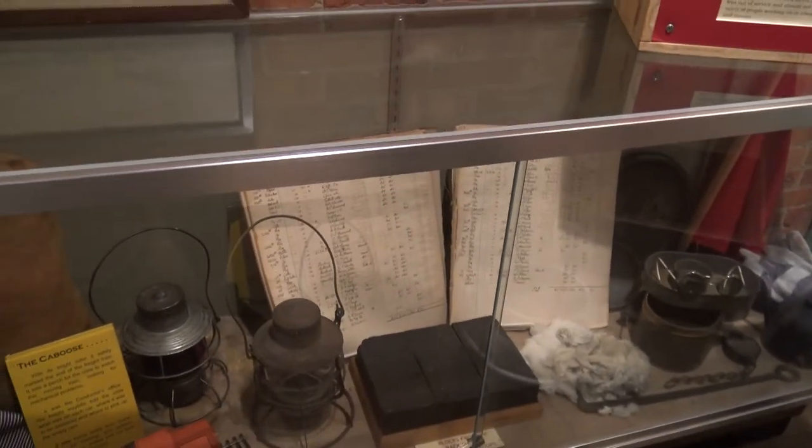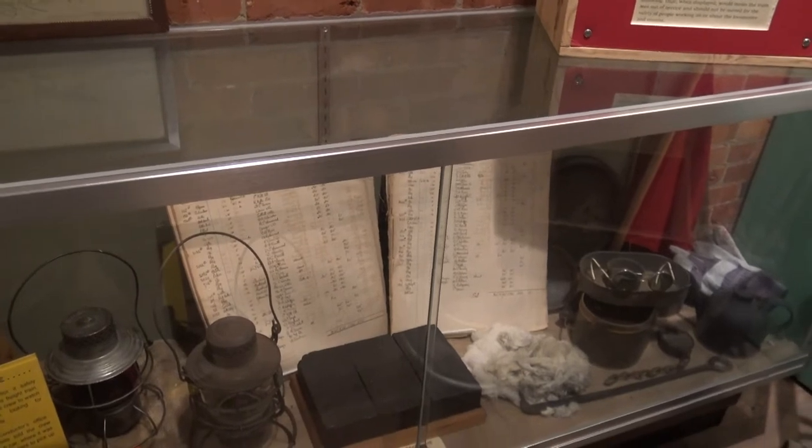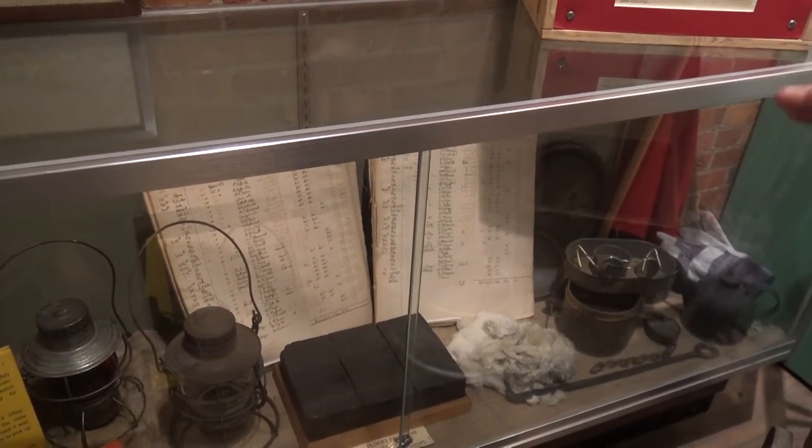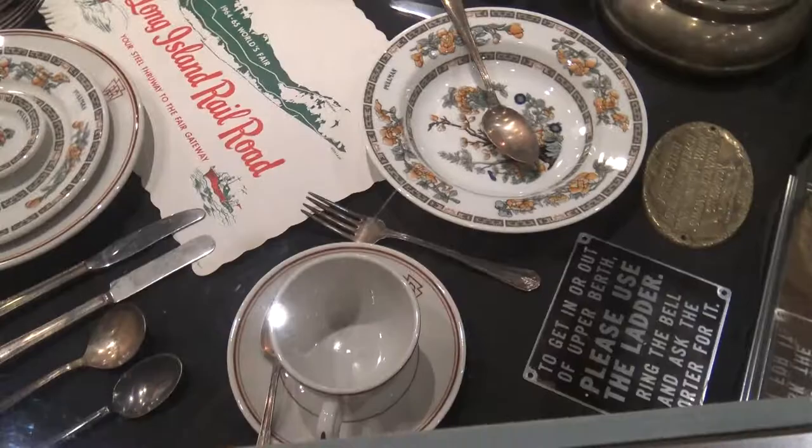Yeah. And this guy who wrote this all down, which is beautiful handwriting, was the freight clerk, the lowest job on the railroad. It was a job like schlocking hamburgers at McDonald's.